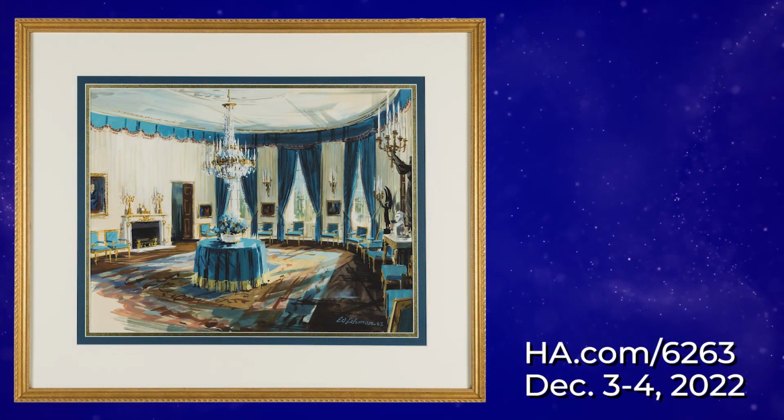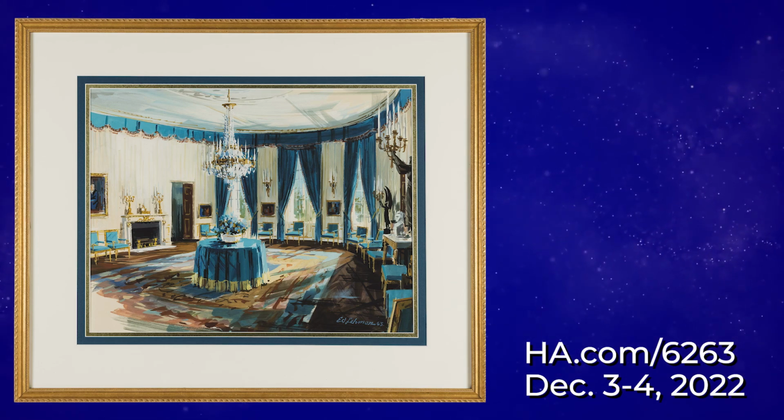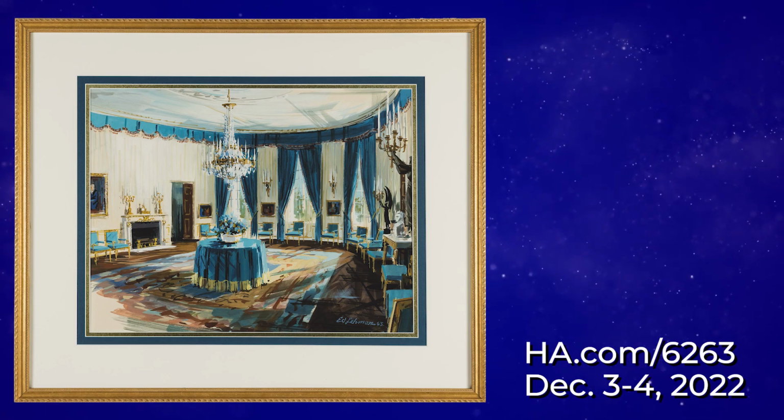So again, these are just a few selections from the Seeley Family Christmas Collection. Again, the auction is on December 3rd. If you have any questions, feel free to contact us.